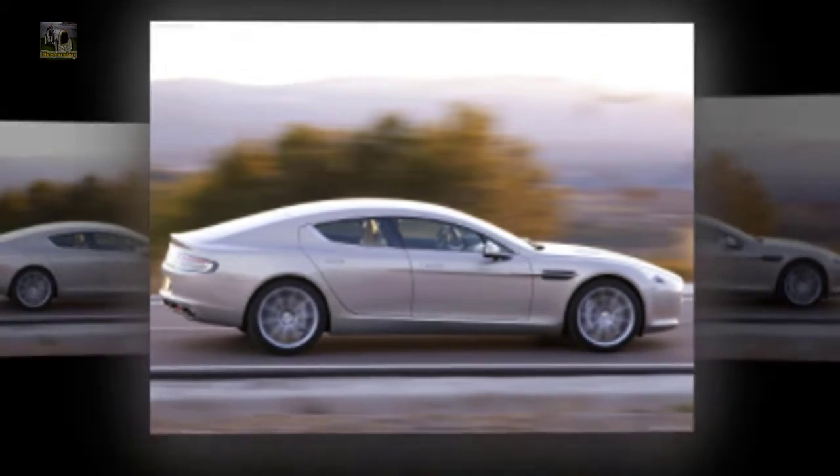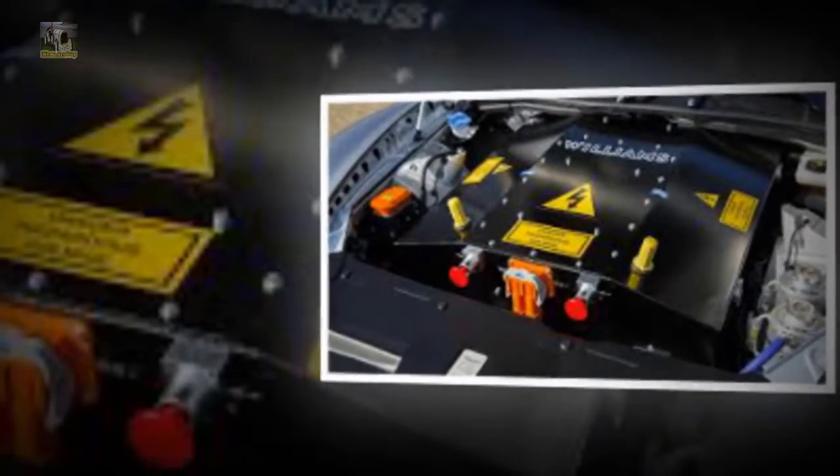Additionally, for the back aspect, it is merely some changes with ease in azure that may be on the lid from the trunk area.